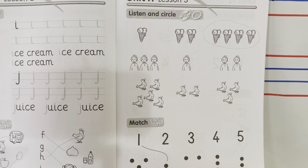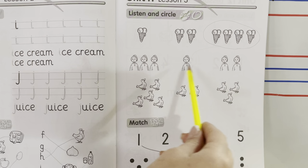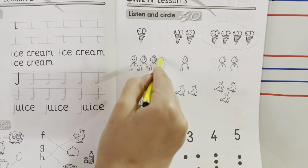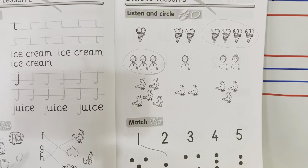Three girls. Which one of these pictures has three girls? Which picture has three girls? Great. This one. One, two, three. Here we have three girls. So circle it.